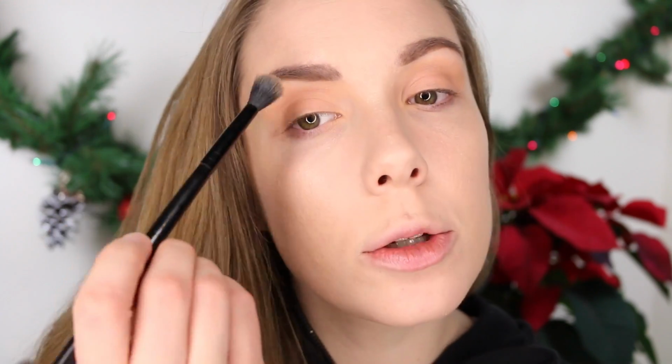And for my transition, I'm going to use my bronzer actually. This bronzer is by Girlactik. It is in the shade Cabo. And I'm just going to apply that in the transition area, like I said, and the crease.